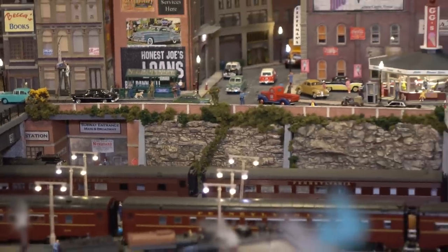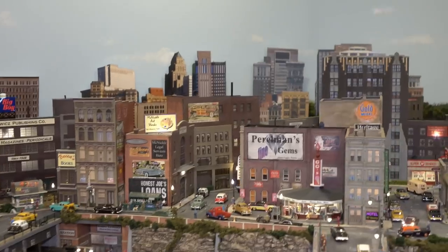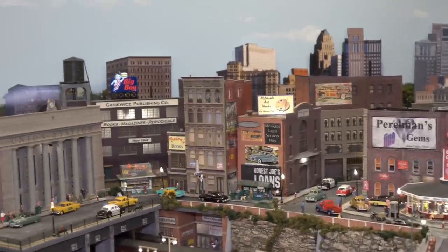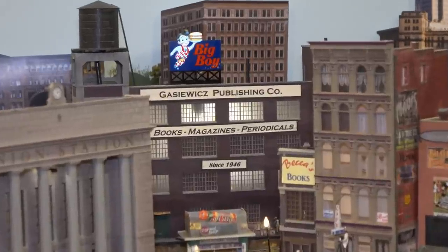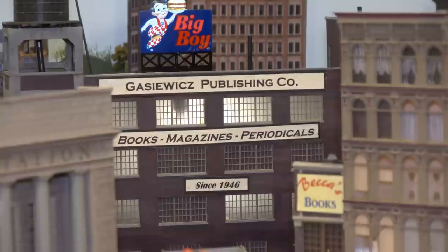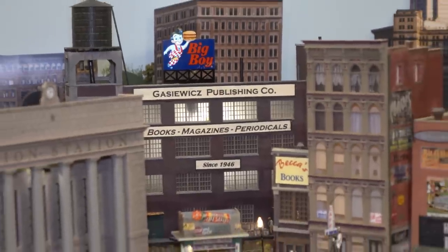Now the one thing, Phil, we need to mention, because I see it there in the back, and let me just move a little bit over here. You see the Gasiewicz Publishing Company there, and the one thing that Phil told us is he's actually an author as well, correct? Yes, and thanks for mentioning that. In my retirement, I've had maybe a couple of obsessions besides grandchildren. And one of them is why you're here, this model railroad. But the other one is I've written four novels, the fourth one of which has just come out. Wow, that's cool. It's a crime thriller occurring in Grove City, Pennsylvania.